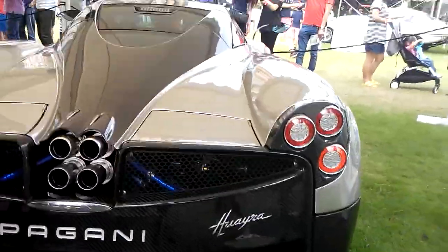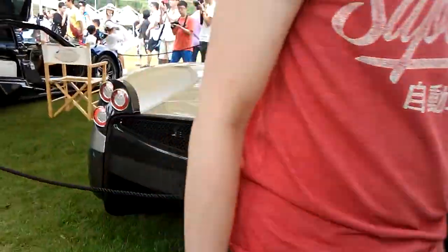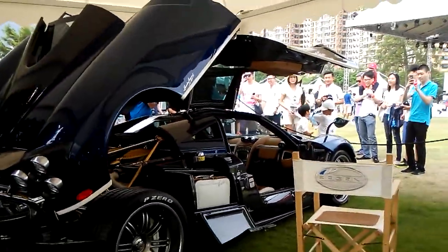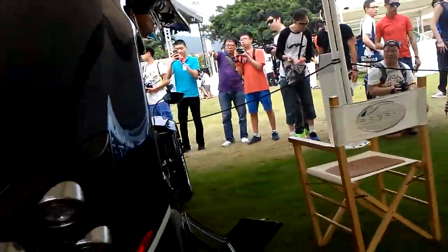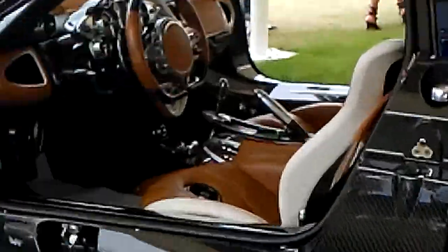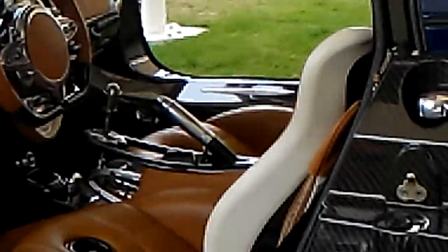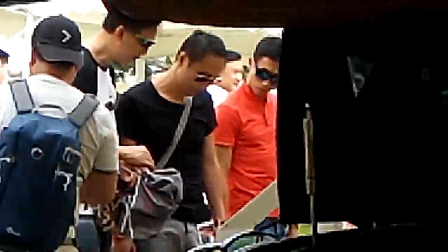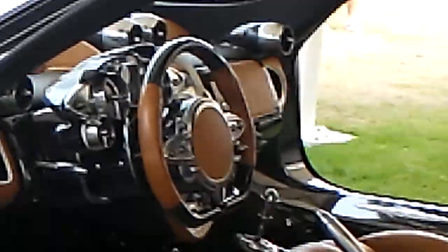The 918. Oh, and we got the Pagani Huayra. And this is also the Pagani Huayra, but it's open. A very serious car, the fastest car Pagani ever built. It has a 6.0 liter V12 engine and 730 horsepower.